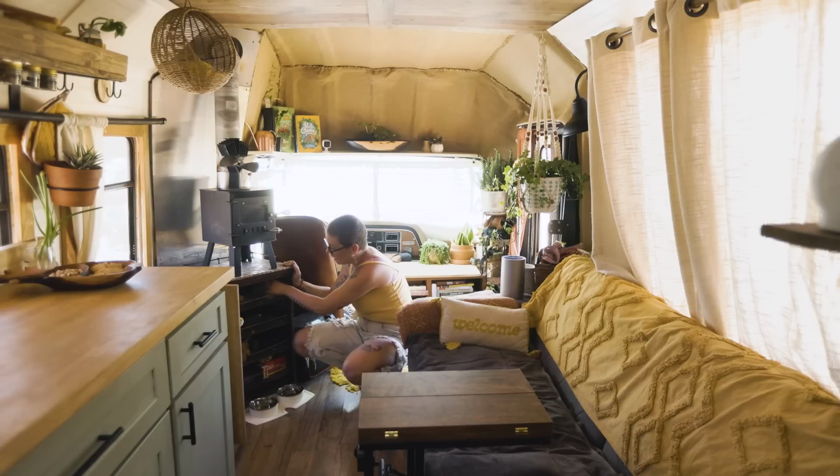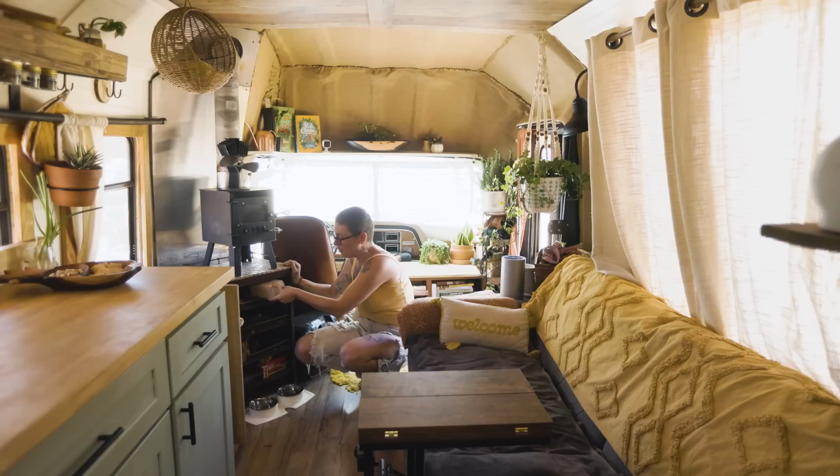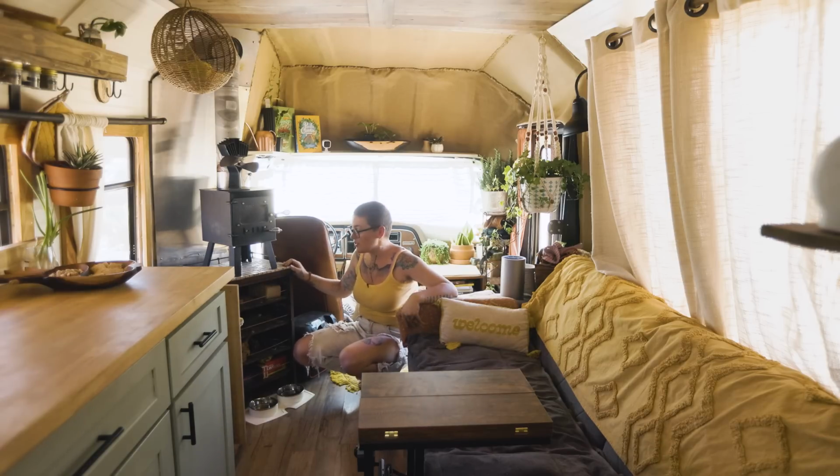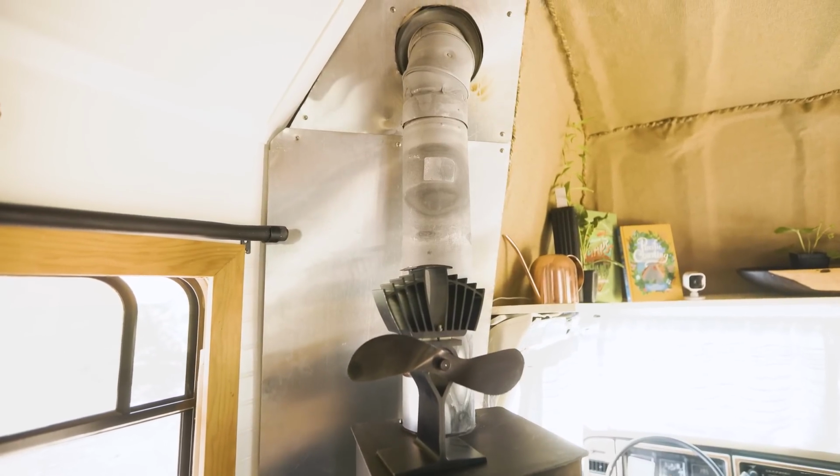And recently we found these. They're called bio blocks. They're compressed sawdust. And instead of having to mess around with wood so it stays ignited for an hour or so, this actually burns really well on its own for like 3 to 7 hours, depending on how many you use. So that's been a huge, huge find for us.